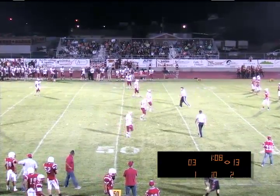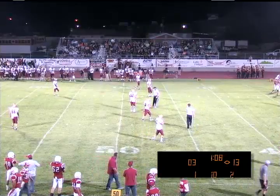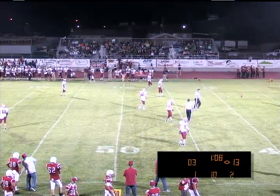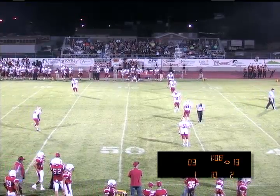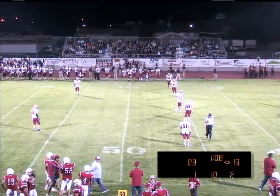So they'll kick it again. And that's too bad because that one sailed into the end zone. Juab would have had an 80-yard field to contend with. Now, most likely there will be a return on this one.